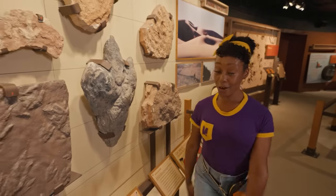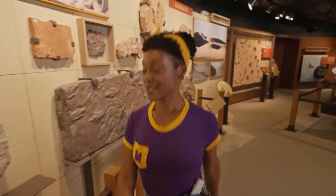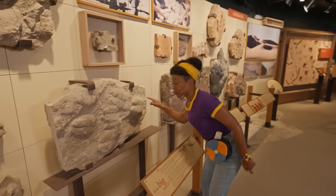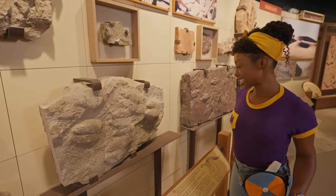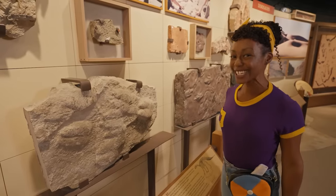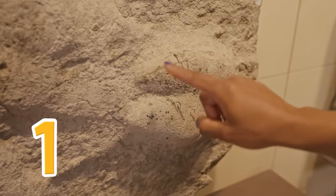Oh, check it out over here, some more footprints. But this is from a camel, and camels only had 2 toes. Let's count them. Ready? 1, 2.